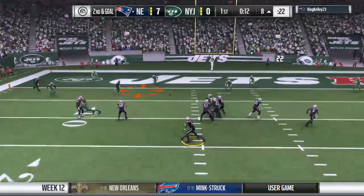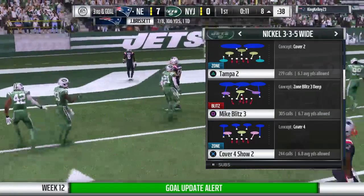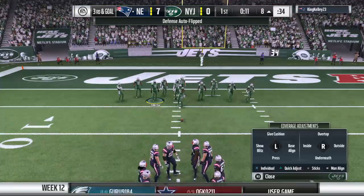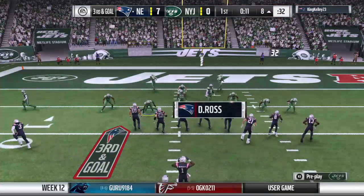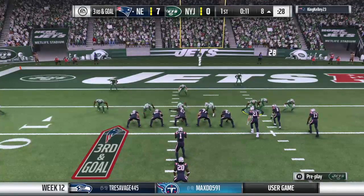Set now on second down. And that's incomplete. It's always tough for the guys throwing the football when they think they've got a completion and the ball's almost there, and then someone sneaks a hand or two in and bats it away. An extra defensive back on the field here for 3rd and goal.